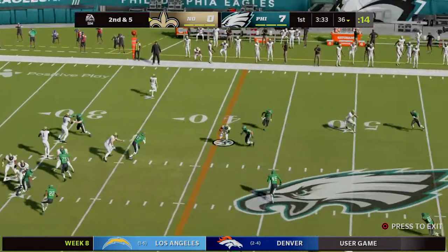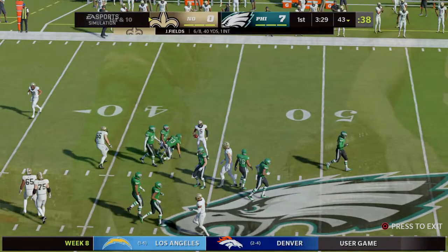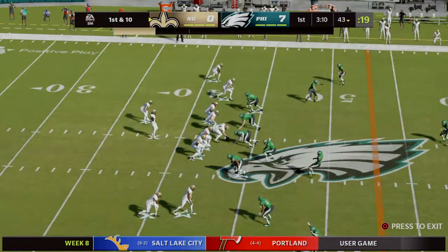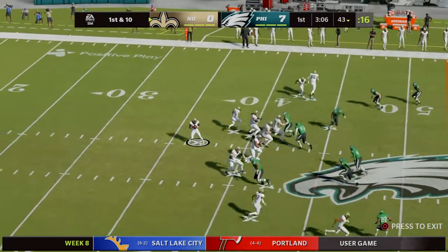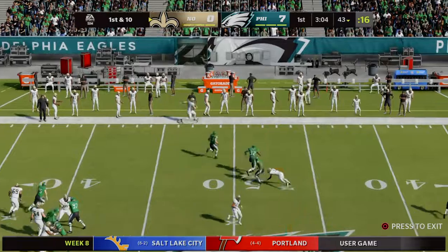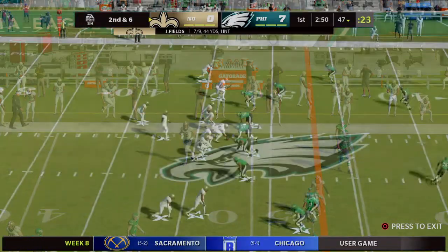Throwing again on 2nd down. Fields got a man. It's Brown. The start for them near flawless. Defense gets them a 3 and out. 2 quick pass connections on offense. So that's how a team works together. Just what you described. Get them the ball, give them a little momentum, and they're capitalizing off of that.